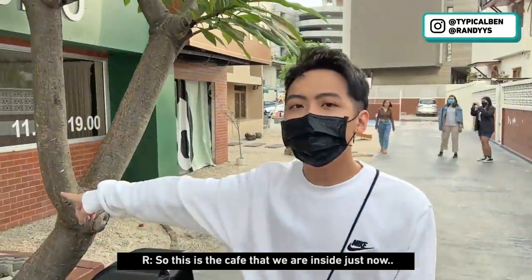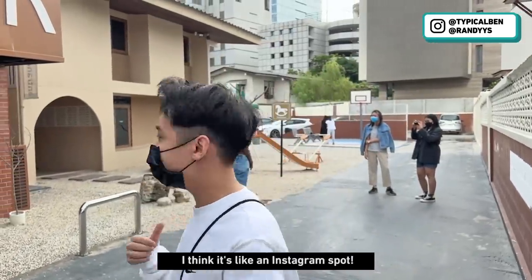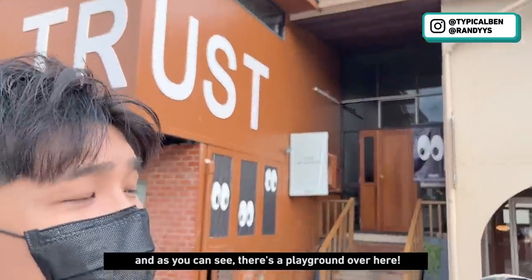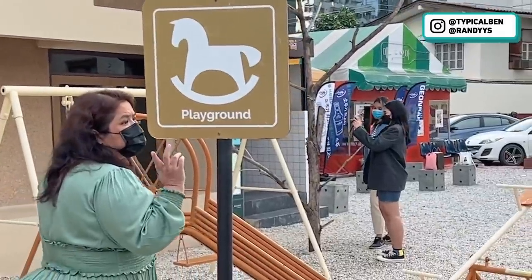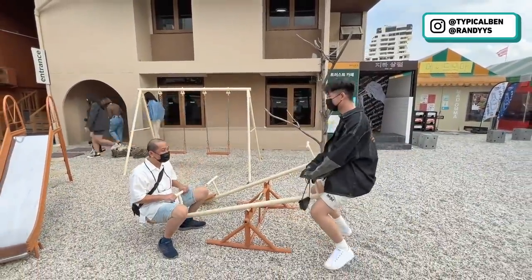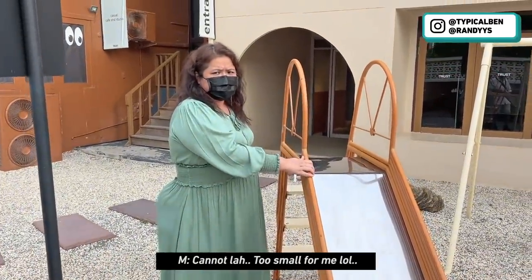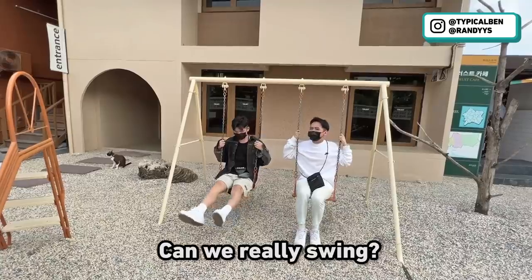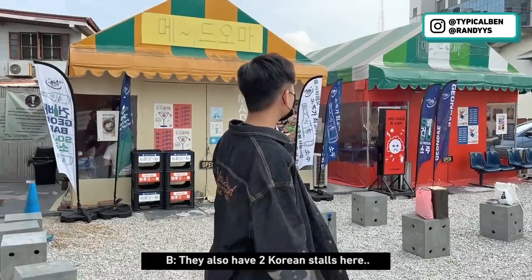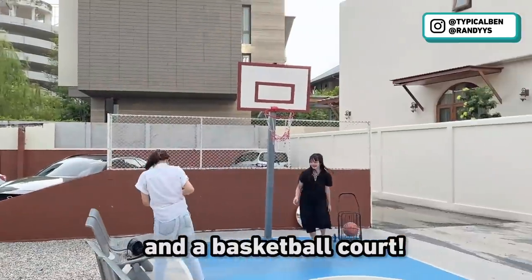So this is the cafe that we were inside just now. You see a lot of people are taking photos here. I think it's like an Instagram spot. The way they design it is very Korean vibes. And as you can see, there's a playground over here. Wow! It's so fun. Mommy, you want to play this slide? Cannot lah, too small for me. Can't really swing. You also have 2 Korean stalls here. Ooh. And a basketball court.